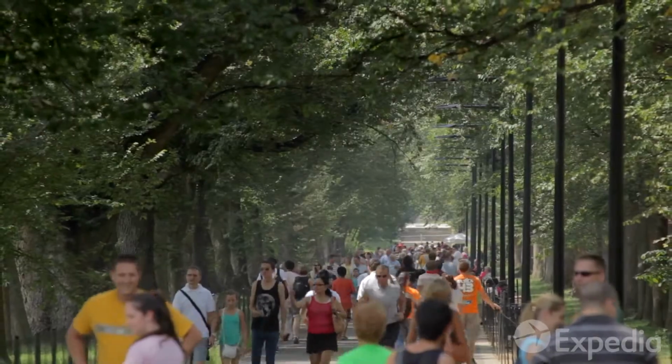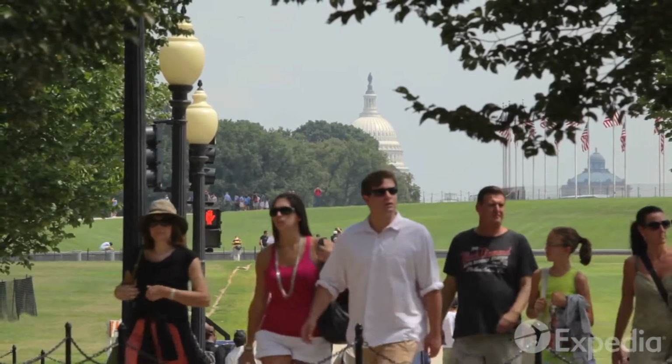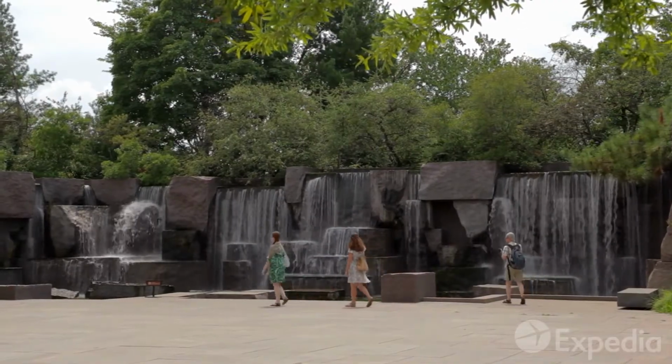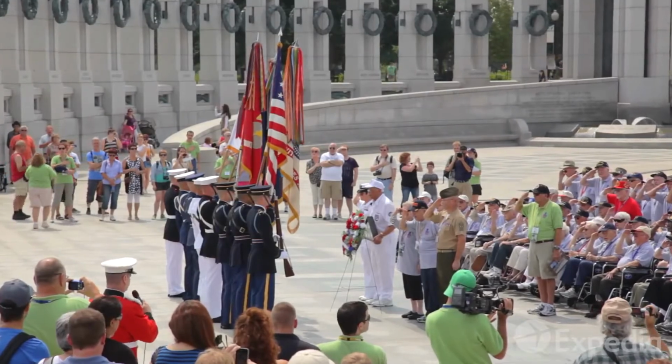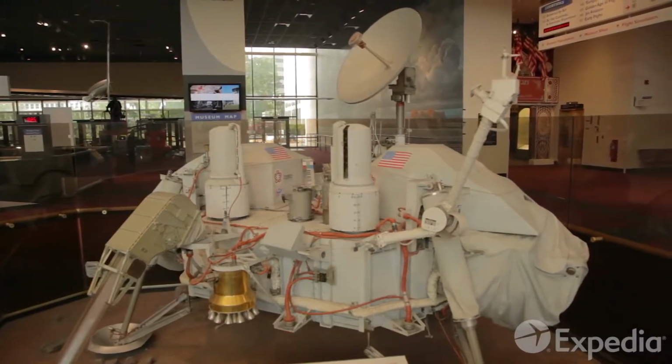Most visitors start at the National Mall, a 2-mile green strip often referred to as the nation's front lawn. Clearly, there's no shopping to be done at this mall. What it does offer is a sweep of the country's most famous monuments and museums all in one place.